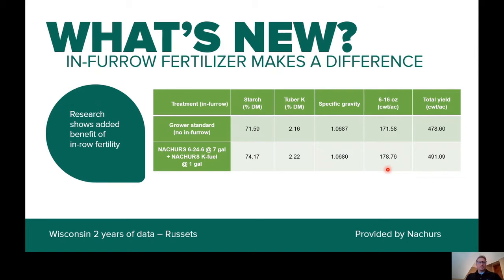So also, when we jump over to russet potatoes, we've got 2 years of data provided by Nature's as well, and we see similar results. Again, no in-furrow fertility shows a lower count weight at 478 versus in-furrow with their 624-6 and their Nature's K fuel at 491. So that's a 13 count weight per acre increase by adding that fertility program. That's huge. That really makes a difference on your bottom line if you can increase those revenues and increase those yields, your ability to stay profitable and grow the best quality and the best yield.